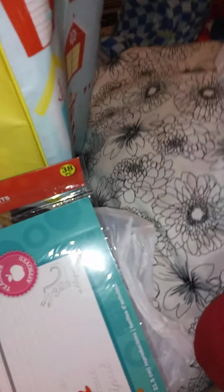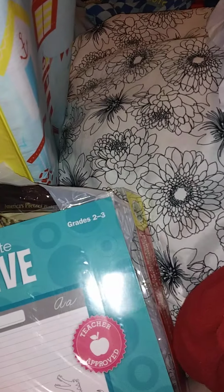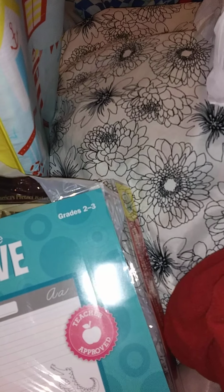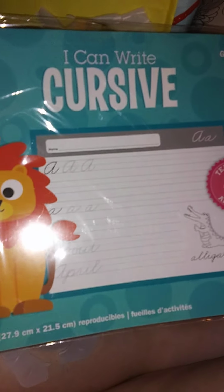So my kid is going into the 6th grade and his handwriting's atrocious. It's not him. It's just autism and ADHD, and who really needs cursive these days? I saw these, and yes, they're 2nd to 3rd grade, but he is going to be practicing stuff this summer, so I thought these were good. If your kid needs handwriting, they also have just the regular handwriting.